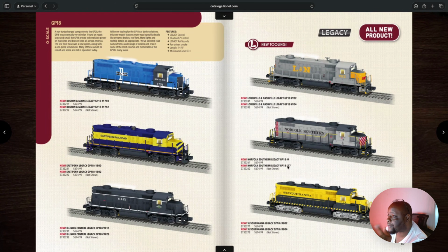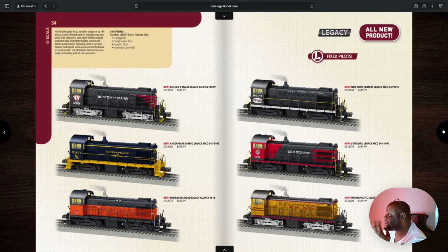And right next to them, the GP18s. Being honest, the GP18s are even more affordable. They're going to be within the $500 range, $600 tops. There's some new tooling with it, so I don't know what they're going to really look like. But you're getting it pretty basic. Legacy controls, Bluetooth, fast fan operating, and it's going to be about 14 and a quarter inches long, so it's going to give you those tight curves. So yeah, that's pretty dope as well.